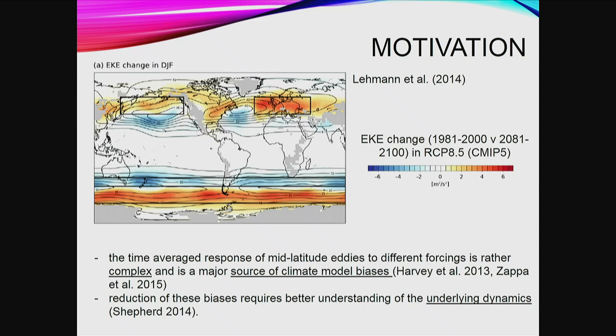And so here I included a plot from Lehman et al, who looked at the future changes in CMIP5 models in the eddy kinetic energy, so how strong our storms are. In the black contours is the climatology, and the colored shading is the response in the future. What you can see from this plot is that the storm tracks on average are supposed to shift poleward, and also in longitude, for example, the North Atlantic is predicted to be more extended over Europe.